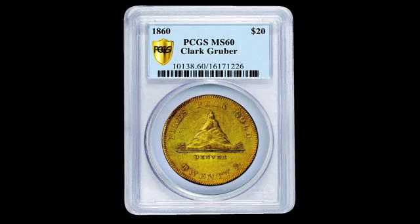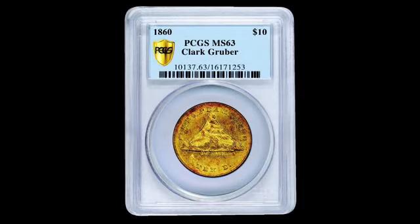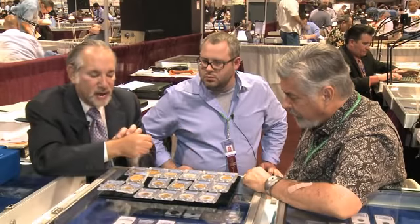And a lot of people, if they want an example of a Colorado coin, this is what they want. They want the $10 because there's probably maybe 75 to 100 pieces in existence. This may be one of the finest. It certainly is one of the finest. But it's not all that expensive to acquire this if you're looking for a nice piece of Pioneer gold.